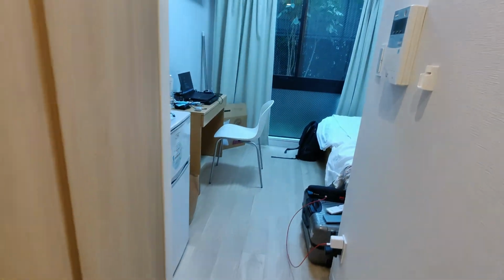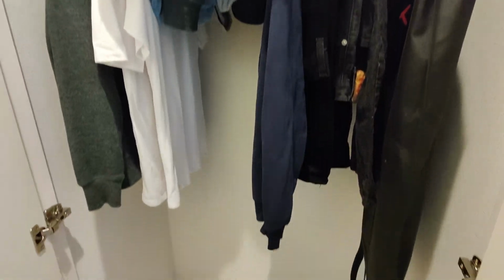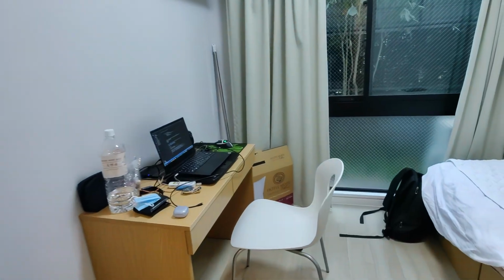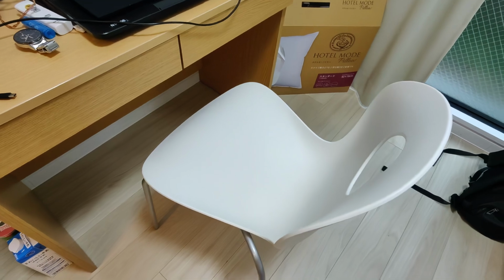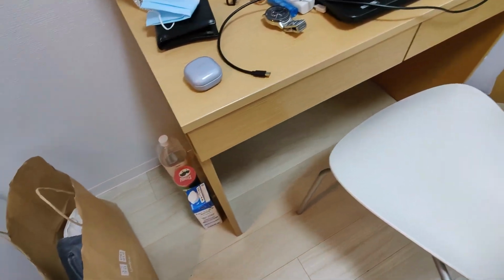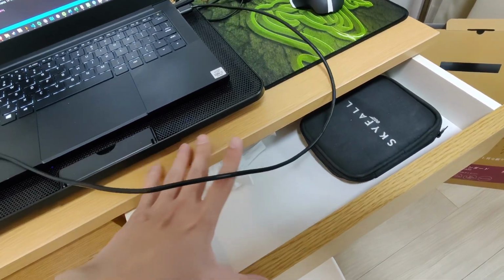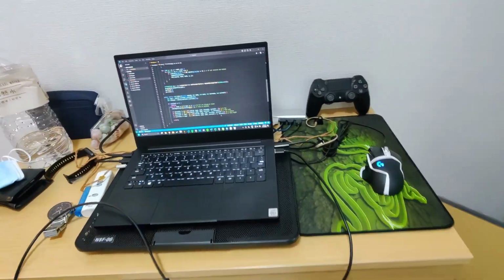So yeah. Moving on, this is the closet where I store my clothes and stuff. I drop random laundry on the ground and I drop random jackets on top. So that's the closet. The desk is a little small. The chair kind of sucks, but you know, I'll make do. Comes with 2 drawers, which I store paper. They love their paper. There's tons of paper. And yeah, this is my setup.